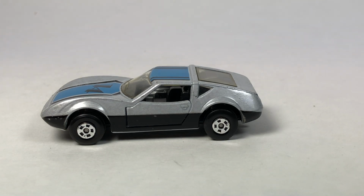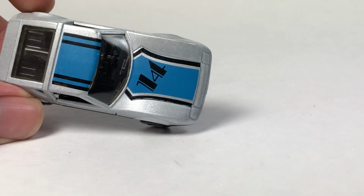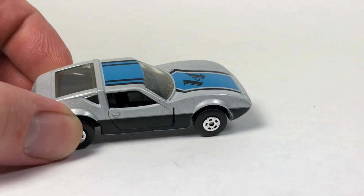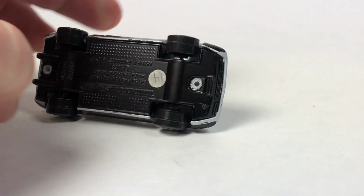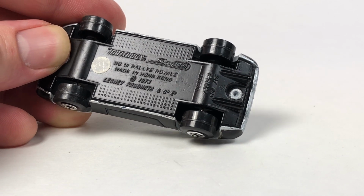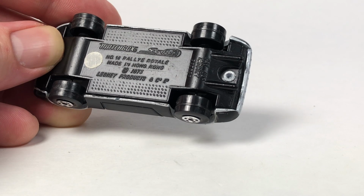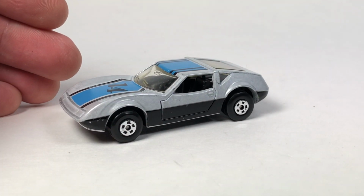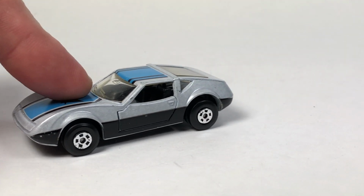Starting with this one, we've got number 14 in the Matchbox lineup. This is the Royale, also known as the Monteverde High, which is modeled after a real car that did exist. This is number 14 in the lineup, made in Hong Kong, Lesney Products. I believe this one came out either 1981 or 1982. The casting was used from 1973 all the way up to 86.